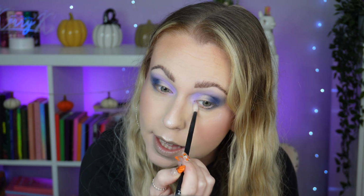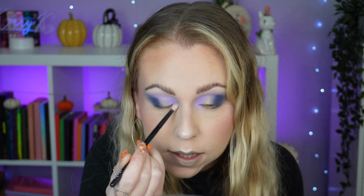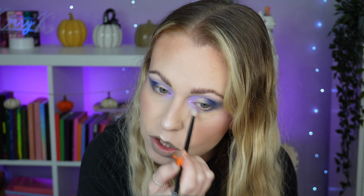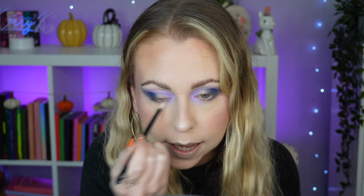Like I say, we don't have a lot of mattes to play with in this palette, so I feel limited personally, just because I like to play with a lot of different matte tones in a look. With this palette though, I will say you could do some really nice smoky eyes. There are enough mattes and deep mattes to create a really nice dramatic smoky eye, and then just put one of the duochromes all over the lid.